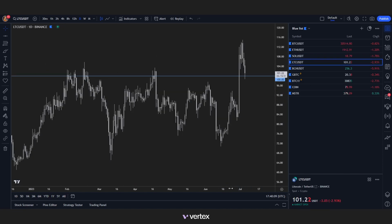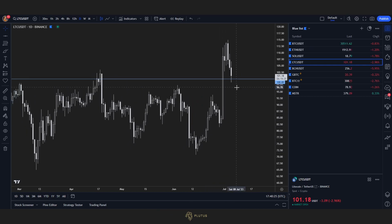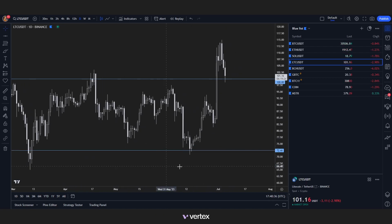Litecoin is very interesting. It's been performing pretty well recently, and it broke through this higher time frame key level of $100, and it's now testing $100 as support. Again, a do or die level. If this breaks and falls below $100 again, then I think it retraces all the way back down to the bottom of this range, because that probably meant that this was a deviation. But we're seeing some demand, seemingly, at the moment, around $100.